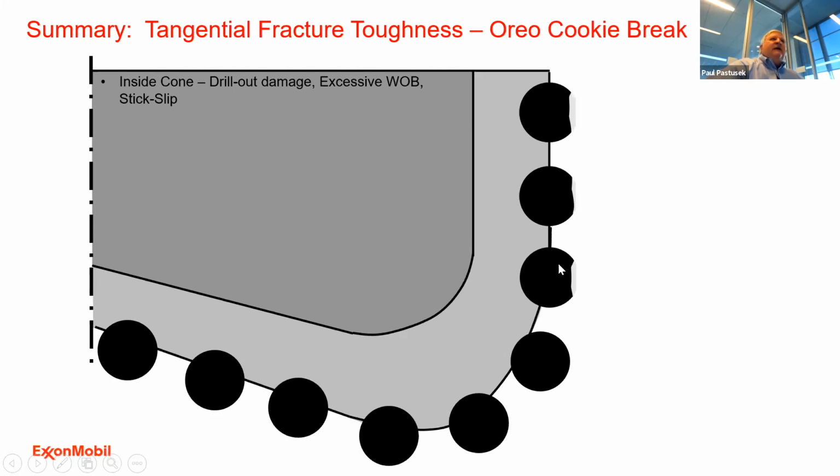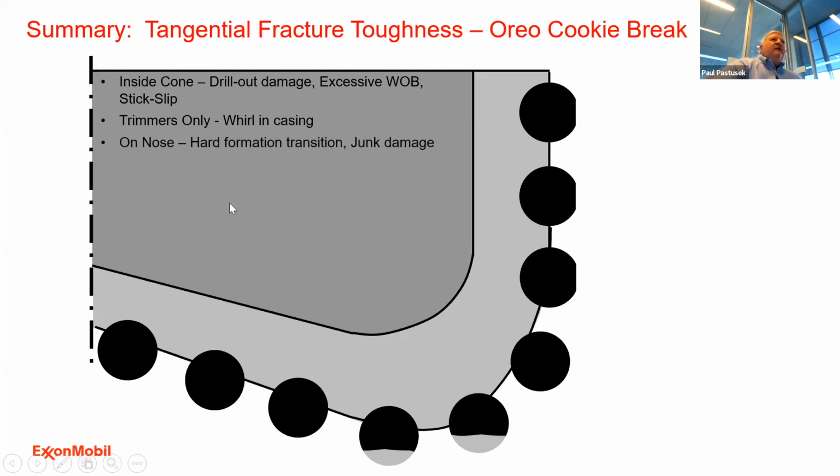If it's out here on the outside, if I damage these gauge trimmers and break them, and that Oreo couldn't break, think about whirl inside a casing. It can spall or it can break them in half. It just depends on whether I get any sliding motion or whether I'm just walking around the inside. If it's on the nose, think about a hard formation transition, drilling into a hard formation, or double check and make sure it's not junk damage again.